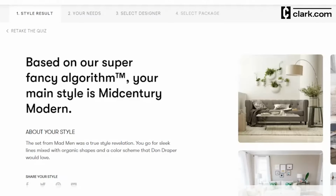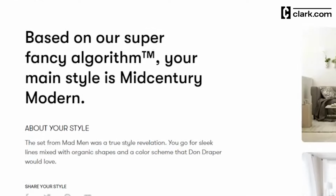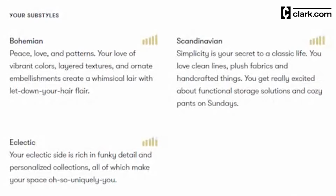The next page shows your style result. Based on my answers, it looks like I'm partial to mid-century modern. Below are my sub-styles: Bohemian, Scandinavian, and Eclectic, each with a description underneath.